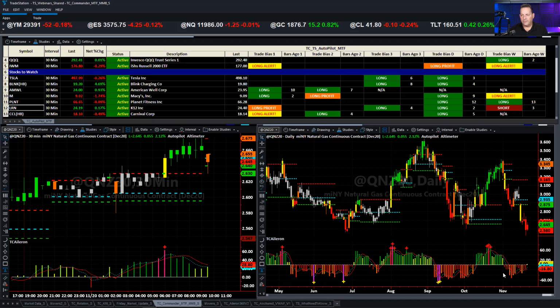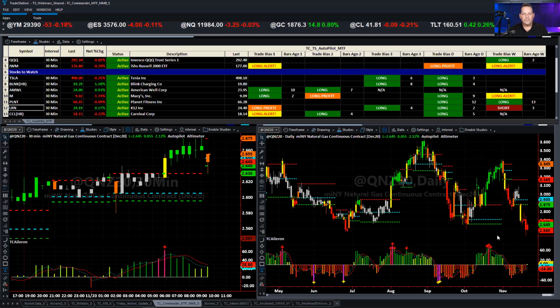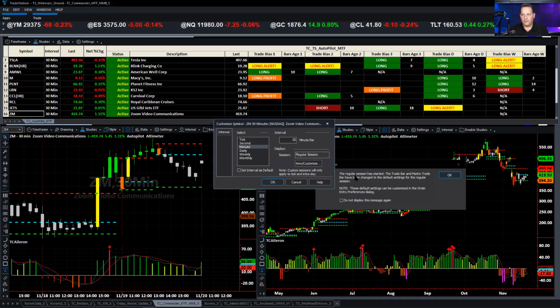The momentum on the aileron is still on the negative side. Starting to come up a little bit there. You got a little bit of a divergence. But I still think that when you look at this, this is not something that I would play. I just don't think that this is something that I would look at. So there we go with that.